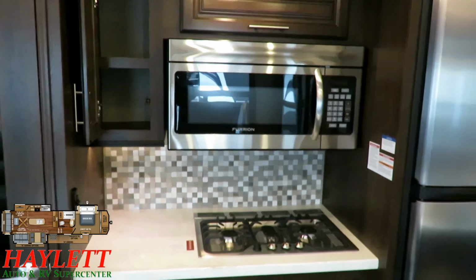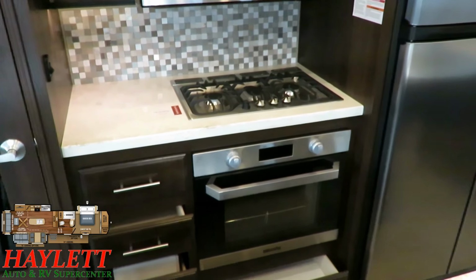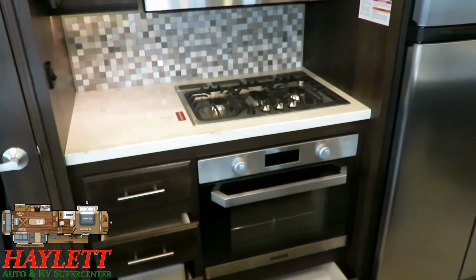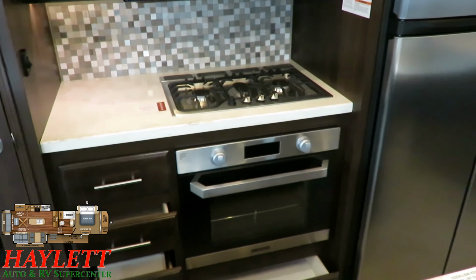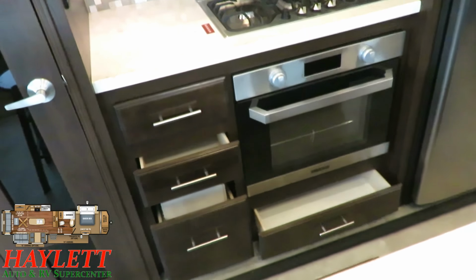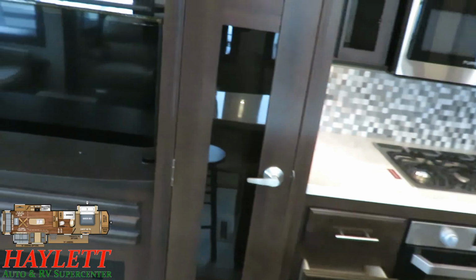Giant residential sized microwave above a very residential style stovetop. That's a sealed burner stovetop, so that you don't have to lift up a bunch of grates and stuff to get down there and clean it. Again, more drawer space even below the oven. They didn't waste anything, but this pantry here is exceptionally well executed.